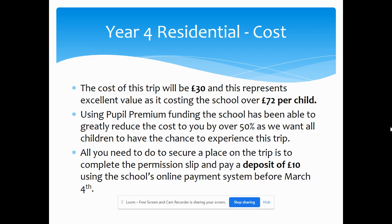So what we're asking, if you would like your child to come along and they're keen to, is, please, can you pay a £10 deposit using the school's online payment system before Friday the 4th of March? So that's the 4th of March. That will secure your place, and then you'd have right up until we go on the trip on Monday the 21st of March to pay the rest of the amount off, the remaining £20. If you want to pay it all at once, the £30, of course, you're more than welcome to, but all we need to secure your child's place is £10.